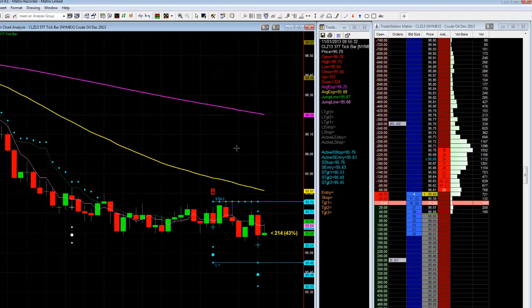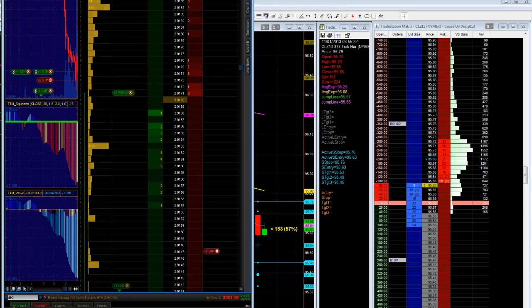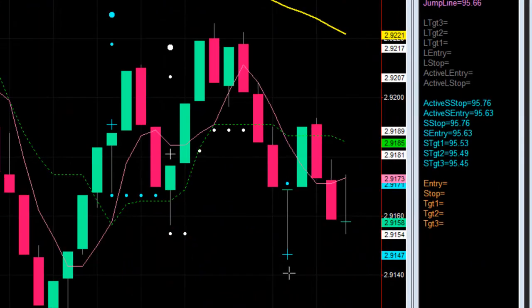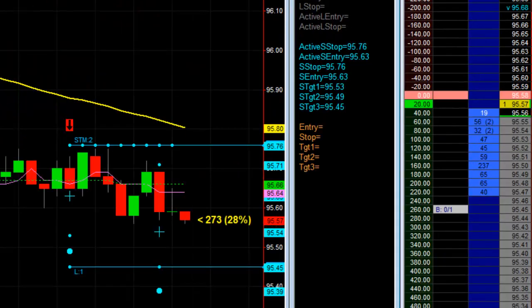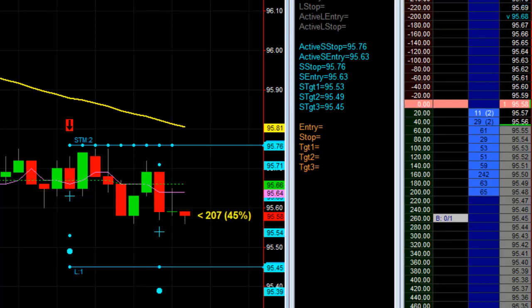Heating oil also with a short setup. I'm doing heating oil on a different platform here. I got my entry way down here at 9147. That's where the setup is. It hasn't canceled yet. This one right here. Interesting to see if it comes down and makes new lows. So heating oil did trigger in. So heating oil short. Looking for crude to continue lower.